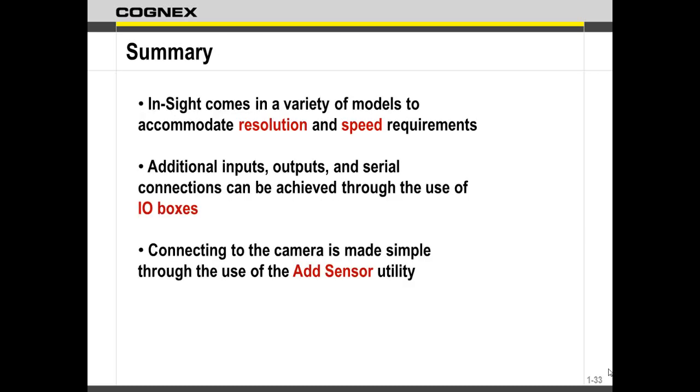We talked a bit about the Insights coming in a variety of models to accommodate your resolution as well as your speed requirements. We also talked a little bit about having additional inputs and outputs as well as serial, depending on what I/O module you're using. And we've tried to make connecting to the camera much easier with the Add Sensor utility.